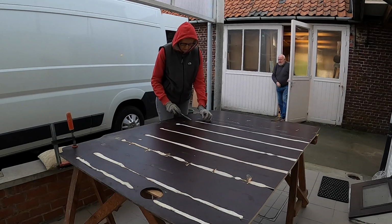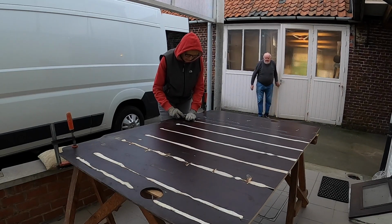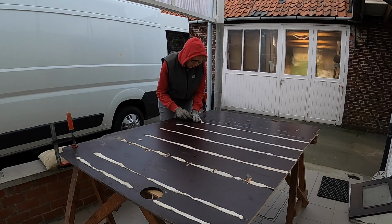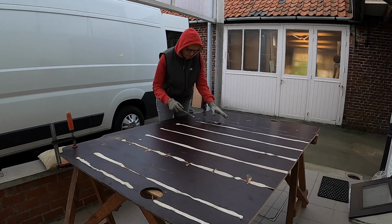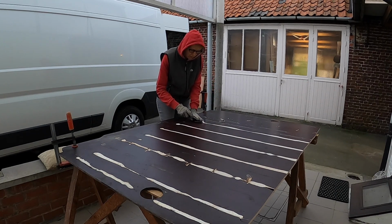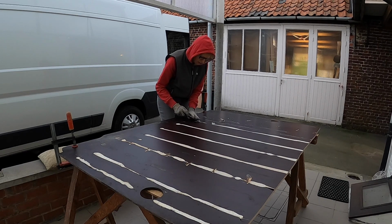Okay, now I'm here to help. I have to work late tonight, so perfect time to assist my husband. This is the original flooring, but there's silicone on it, so I have to take the silicone off. It's a very easy job, I think, I hope.